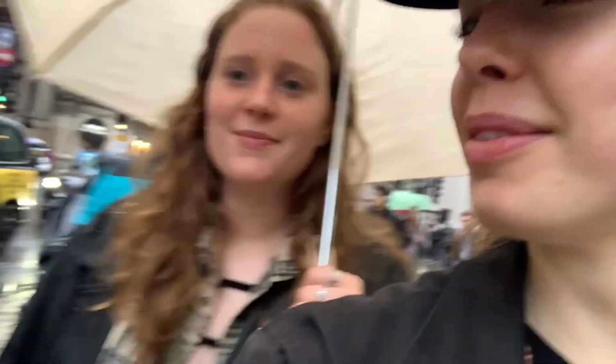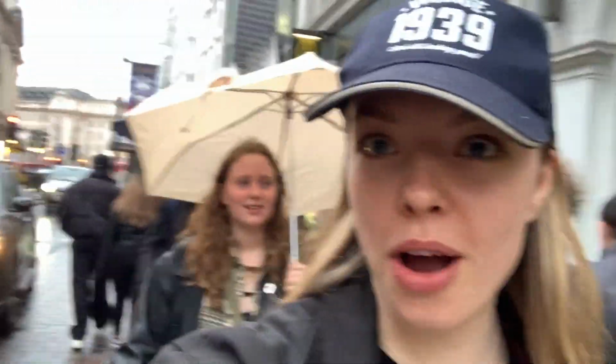We're trying to dodge the traffic. Her umbrella isn't even working. Yeah, look at me, dodge the traffic, the rain, the hustle and bustle. But we didn't really know what to do because we've got that weird time where it's not enough time to go to a museum, but a bit too much time to just do nothing. And people keep looking at us, but we're in Soho right now.